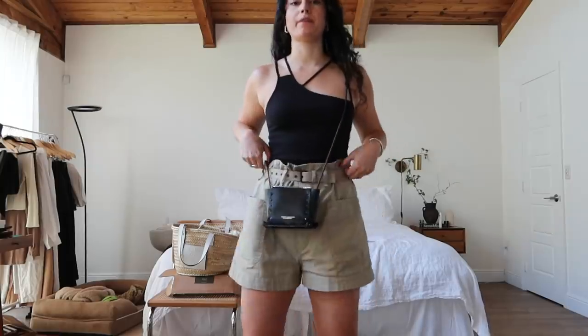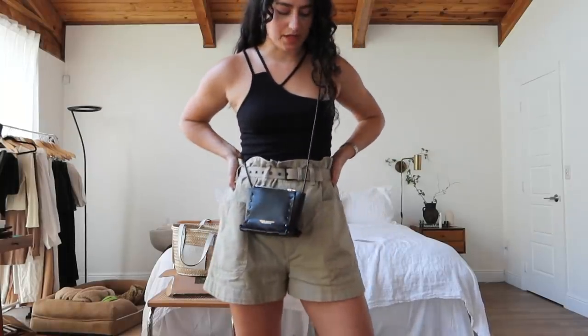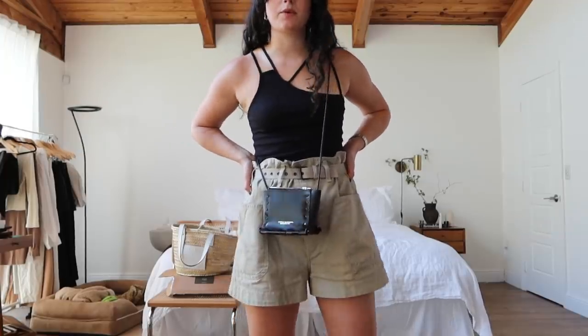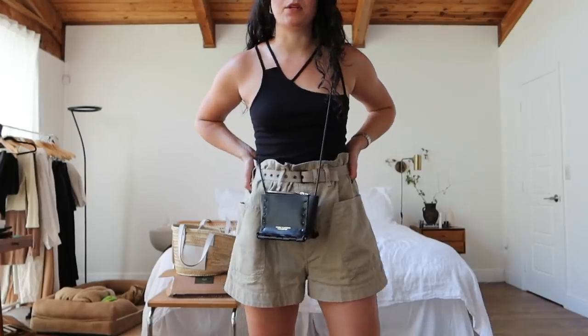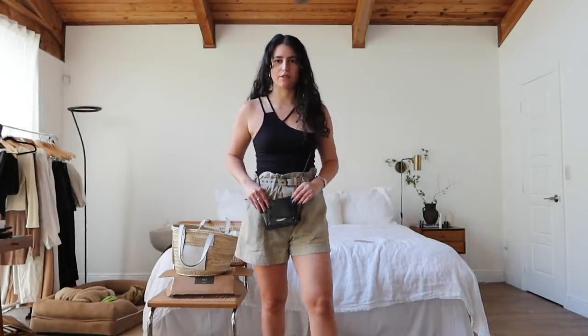Ready for a safari. These shorts are old, from Isabel Marant. They're like two seasons old, I think, but she always comes out with similar ones, so I'll try to link something down below. You see how it just adds a little something, without being over the top.